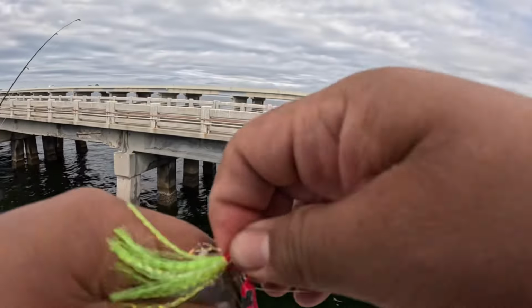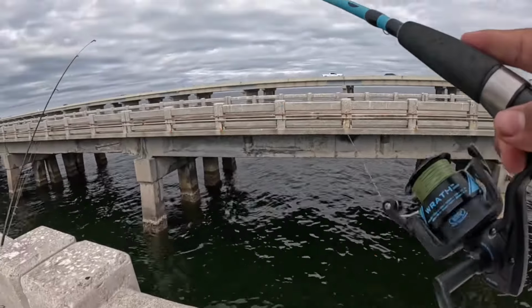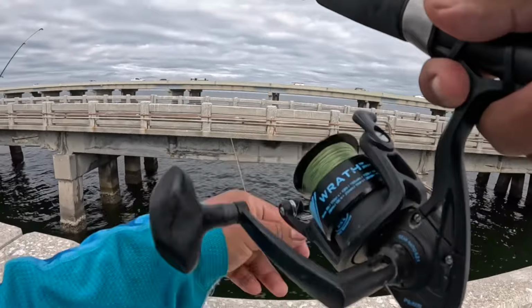And basically, at this point, we kind of knew that our chances of free lining out a greenback were pretty much shot because of the wind. The fish just wasn't going to go anywhere, and it was probably going to sit on the top with the current coming in right now.